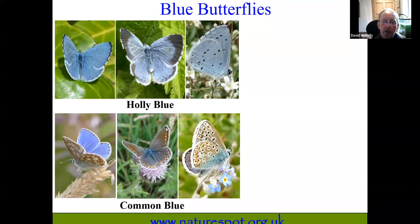But the female has these orange spots running along the edge of the wing. And if you look at the underside of the wing, very different to the holly blue. You can't really mistake them if you get a good picture.